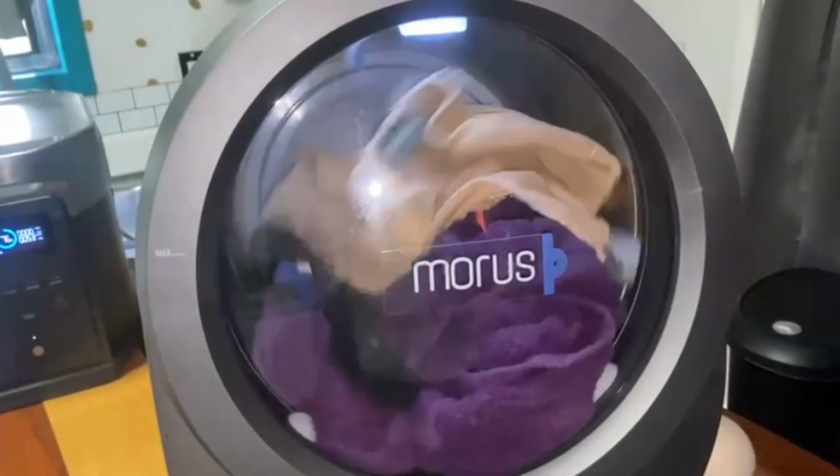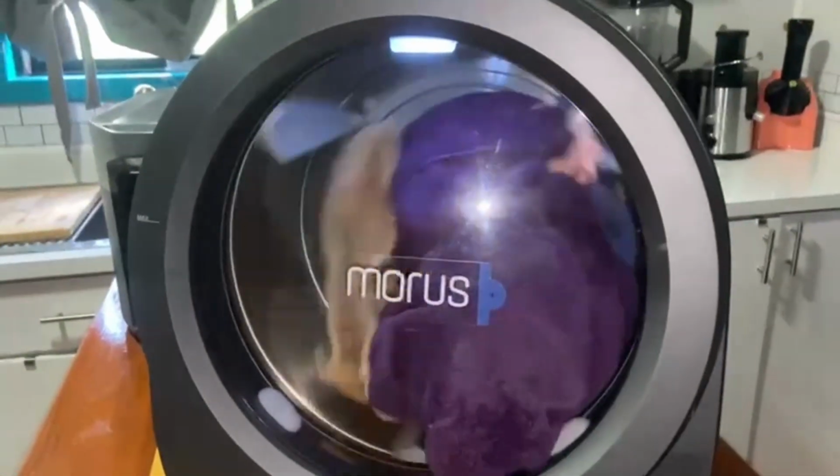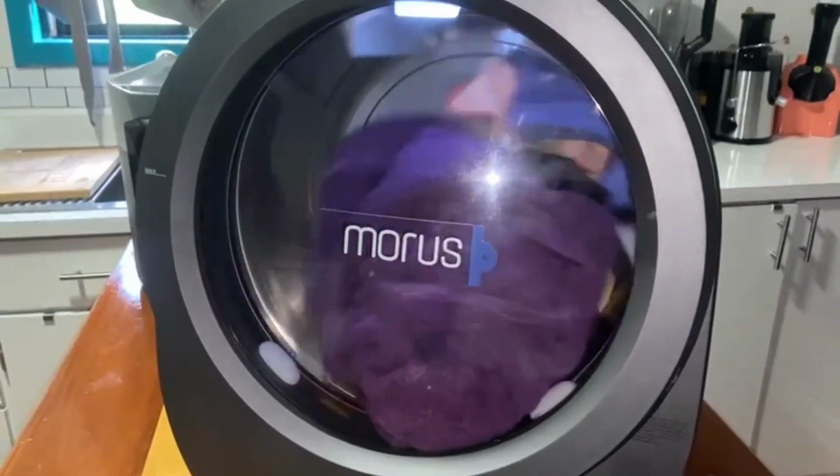So I just got through cutting the grass. I'm exhausted, so now I'm gonna finish up this last load, and then I am done for today. But that's what we're looking like.